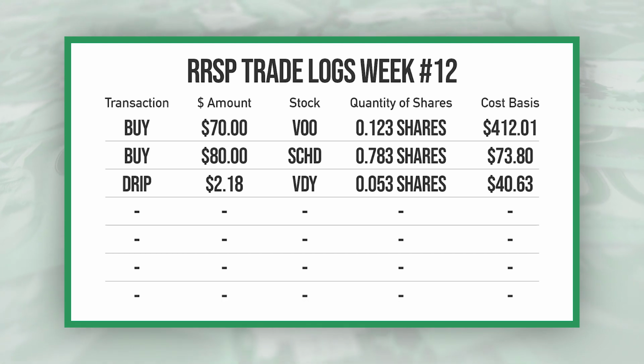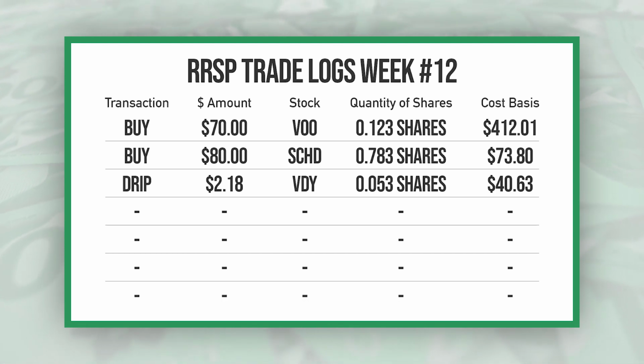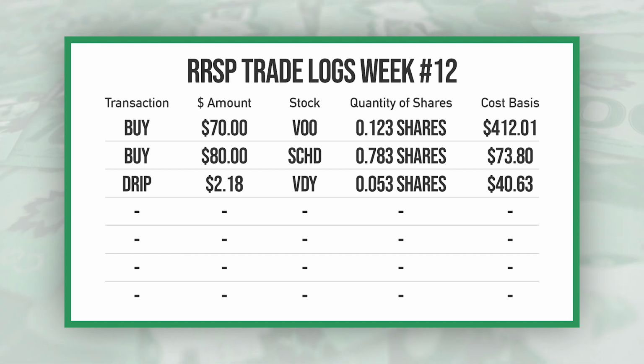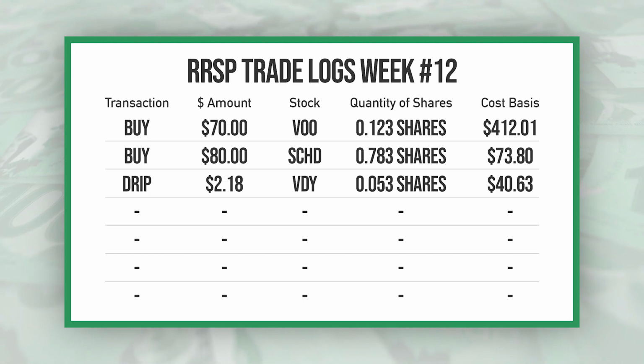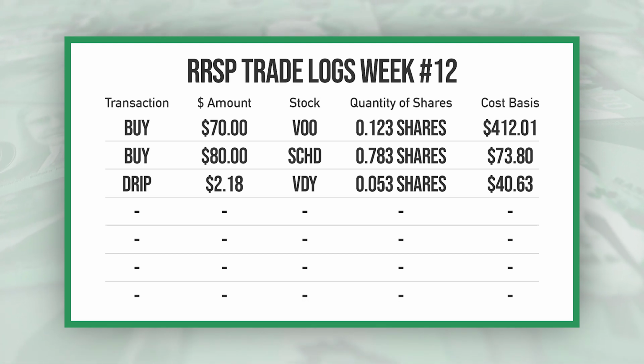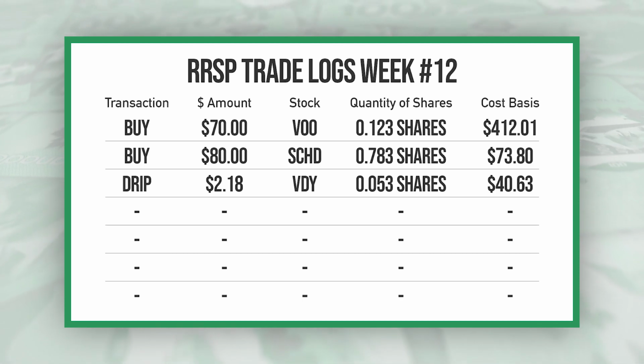And then lastly, we received a small dividend of $2.18 from VDY, and that was automatically reinvested for us. So I did used to have reoccurring buys for VDY, VCE, VIU, and V in this RRSP. I will no longer be doing those purchases.